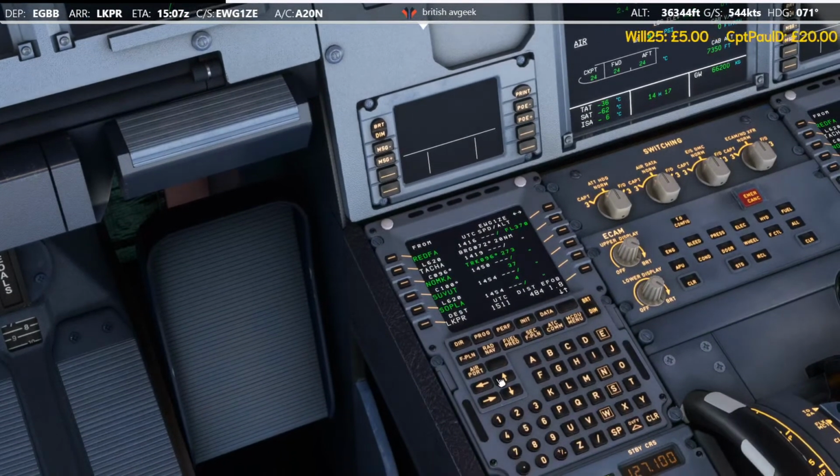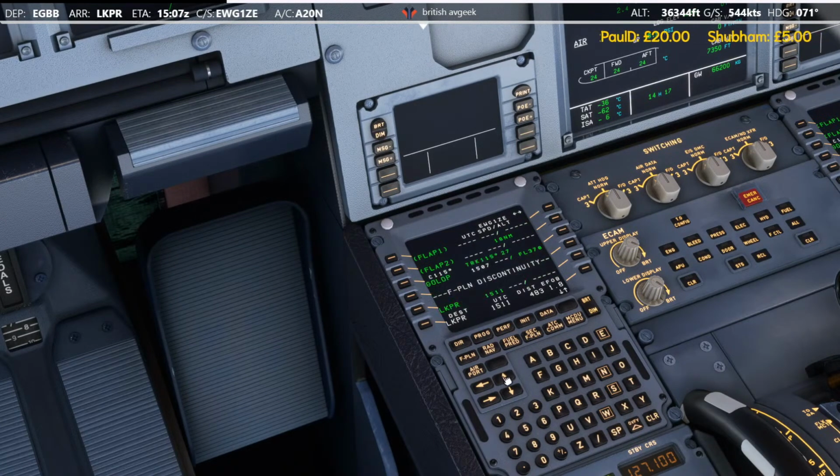In addition to that as well, we've now got the capability of adding in holds. So let's have a little look. Something we can maybe demonstrate as we're flying along.